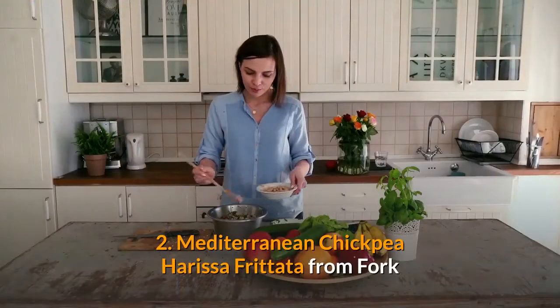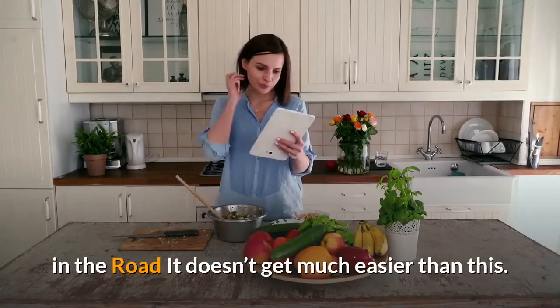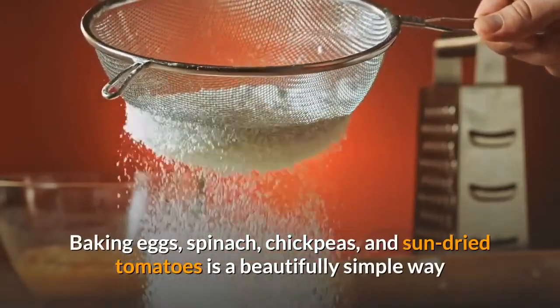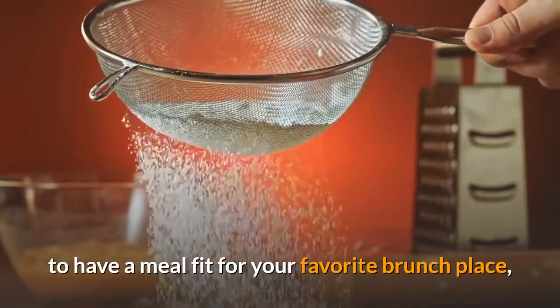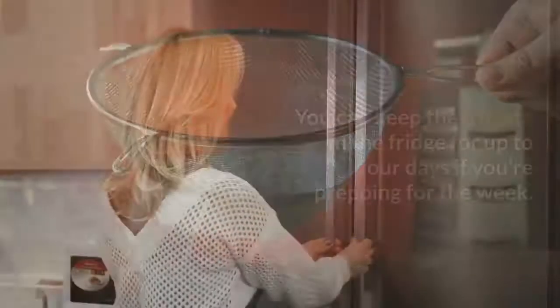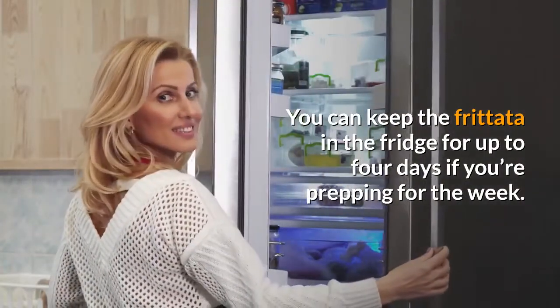2. Mediterranean chickpea harissa frittata. From Fork in the Road. It doesn't get much easier than this. Baking eggs, spinach, chickpeas, and sun-dried tomatoes is a beautifully simple way to have a meal fit for your favorite brunch place, and get some extra protein from the chickpeas and eggs. You can keep the frittata in the fridge for up to 4 days if you're prepping for the week.